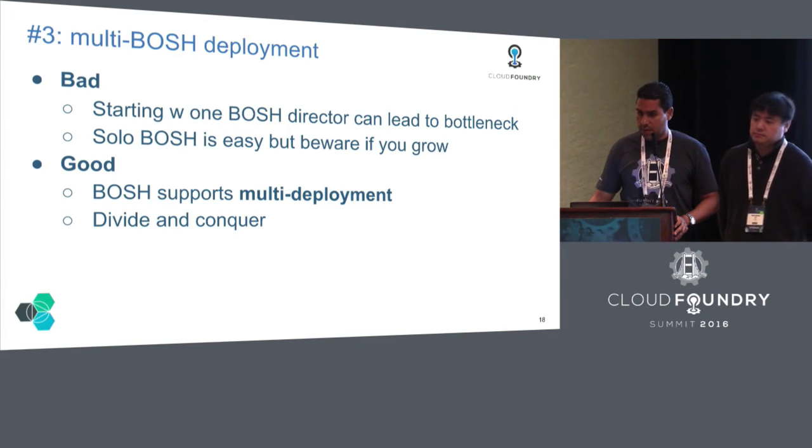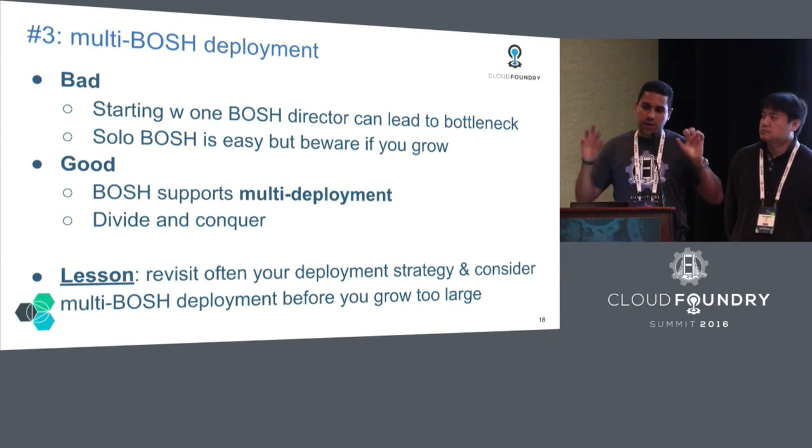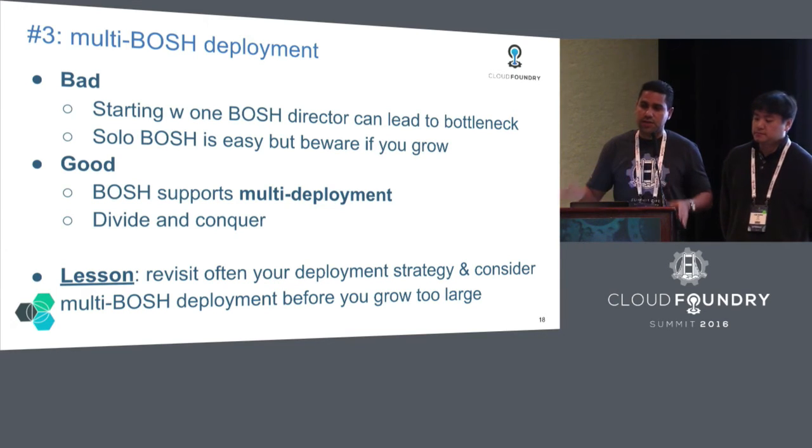In this slide, you sort of talk about two ideas. One is having multiple Boshes, but the other is having one big deployment broken up into multiple deployments. Right. It's definitely breaking down your deployment into multiple ones. So using what I call multi-Bosch deployment, but maybe there's a better term for it, like multi-release deployment or multi-manifest deployment, I don't know. But breaking down your release, your deployment, into smaller chunks.